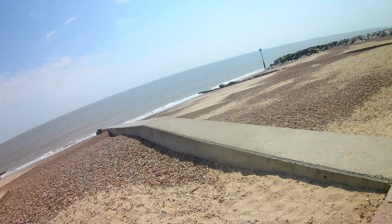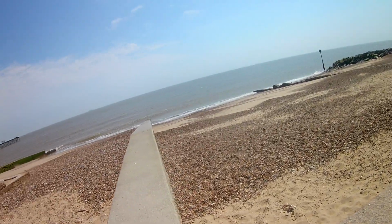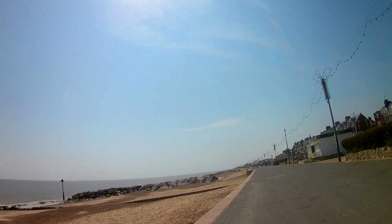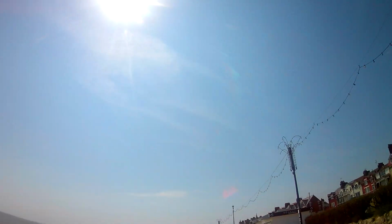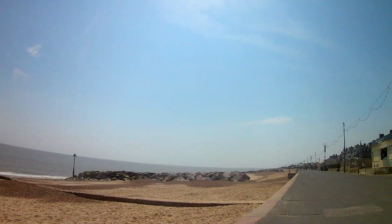And then there's some big long concrete things and stones, just in case there's a really big storm, and that helps stop the water from getting to people's homes and stuff. The water sort of crashes against the rocks, sort of slows it down a little bit.